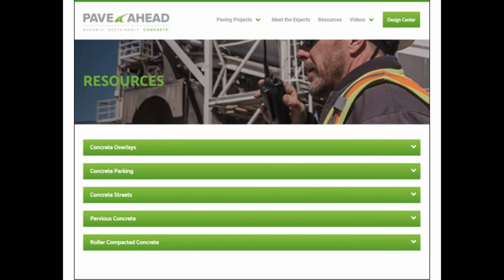You'll see information on concrete overlays of existing asphalt, concrete parking lots, pervious concrete, roller compacted concrete, and a new section on concrete trails to go along with the new concrete trails design guide. It probably should be the first place you would stop.